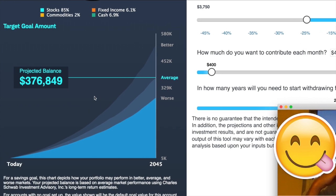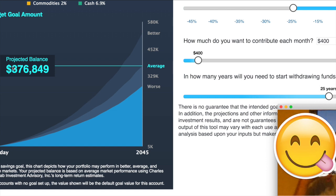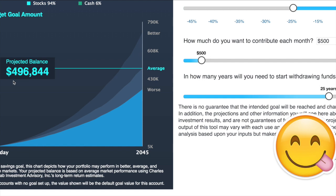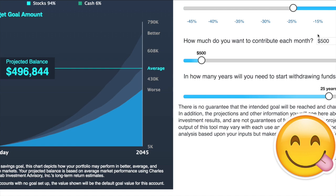So here's the projected balance right now for 25 years, and I'll have $376,000 in 25 years from now, in 2045, right? So this adds up quick, and you can see what happens if I add just one extra $100 a month. What is that going to do to my projected balance? Now it's at $496,000. $100, okay? That was all. Maybe $100 a month seems like a lot, but the fact that you can be at over $100,000 more from that $100 every month is pretty crazy, right?